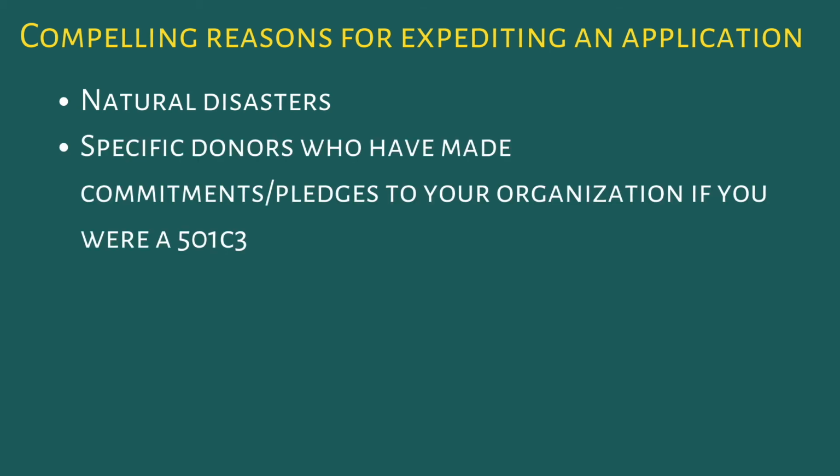Additionally, if your organization is generally trying to qualify as a public charity and is in line to receive charitable funds and contributions, and you have specific donors that have made commitments, sometimes called pledges, to your organization, if you're a 501c3, you can use that to bootstrap an expedited request to get approved more rapidly. So be mindful that you can submit the expedited request. Also understand that it may not be granted. If it is, though, it could be as quick as 2 weeks, 4 weeks, 6 weeks, or 8 weeks, which is incredible.